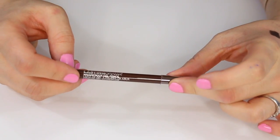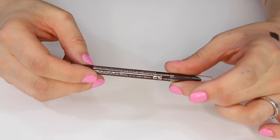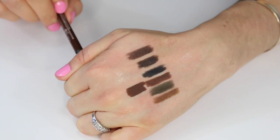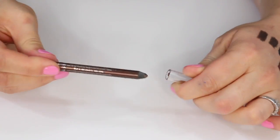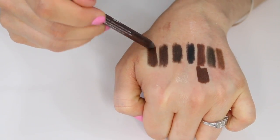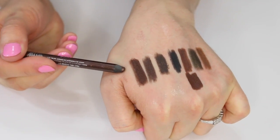This is the Maybelline Lasting Drama Waterproof Gel Pencil in Glazed Toffee. This one's super soft. I'm going to keep that one. And I've actually used quite a bit of that one. This is the Rimmel Scandal Eyes in brown. And it's more of a bronzy brown, so I'm going to keep that one.